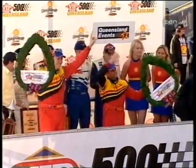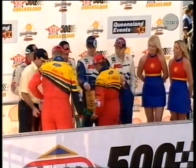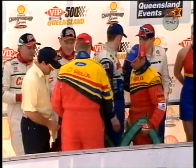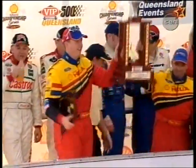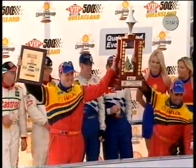Well, we've used the analogy before. It's a bit like shuffling the top few cards in a pack and just seeing which one comes out on top. It was that kind of race at the end, but you have to have the pace to be near the top of the pack, and those three teams were. We'll talk to the team that was unlucky to come fourth as well after the break on the Queensland 500.